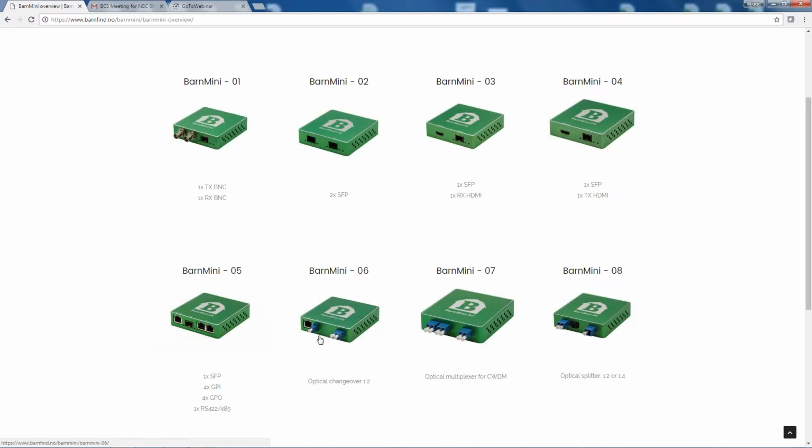Nick, should Arild give some more explanation on this now, or should we save it? No, we can save that and finish out this lineup here first, and then we'll come back to the optical changeovers. Okay. But I would like to hit the frame for a minute.